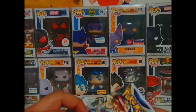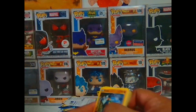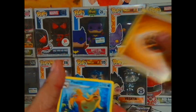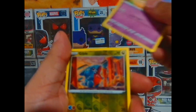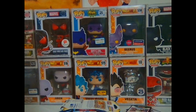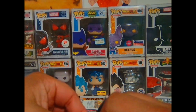Oh my god, I can't believe we finally did it. I'm probably not gonna stop talking about it during this whole thing, so sorry. I am trying to zoom through this though. I don't want to be here all day. We got 12 total packs to open. Wow, we got a Charizard and a Zapdos.